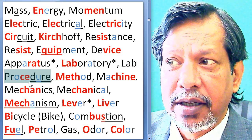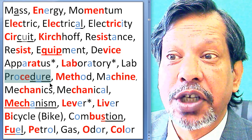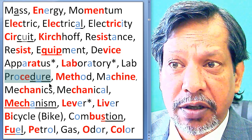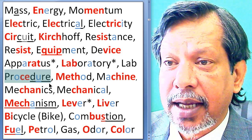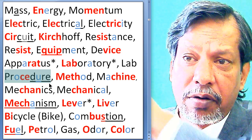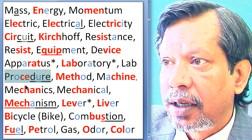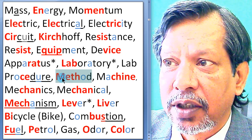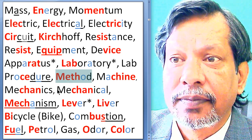This one. Here, D-U-R-E takes the sound ger. Procedure. It's not procedure with a D sound. Just like injure. Injuring your hand. Injury. The same way here is procedure. Ger sound. This one. Method.